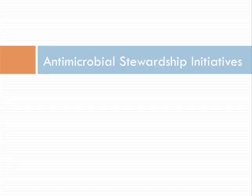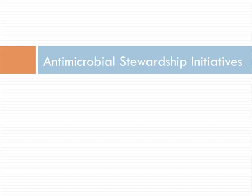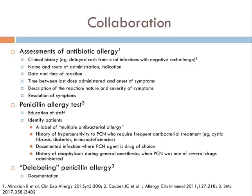So now I'm going to talk about some of the antimicrobial stewardship initiatives that have been published. So what are we going to do about the drug allergy, which is very commonly reported? 20% of the hospital people report to have penicillin allergy. So collaboration is the key. So we have to assess antibiotic allergy to begin with correctly, and then if there is a need for further testing, somebody needs to do it or refer to somebody to get it done, right? And so the key is to identify the patient for the further testing. If the patient has a label of multi-antibacterial allergy, then you will have fewer and fewer choices. So that will be a good case.